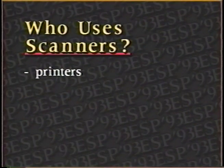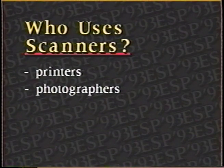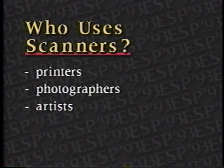Now, the question is, who uses scanners today? Lots of different people. Printers, for one. Printers have probably been using scanners longer than just about anyone out there because that is part of their trade. They have the most experience. Photographers are also starting to use scanners. They have been using them primarily as a comping tool or as a tool to look at their images or possibly in some business practices. Artists are also using scanners, possibly as part of the creative process to bring in images and use them to model additional images from that.